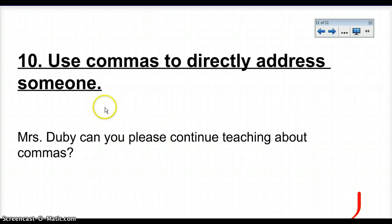And lastly is use commas to directly address someone. If you're going to talk to somebody in your writing, you would say, well, this is a big comma, Mrs. Doobie, comma, can you please continue teaching about commas?